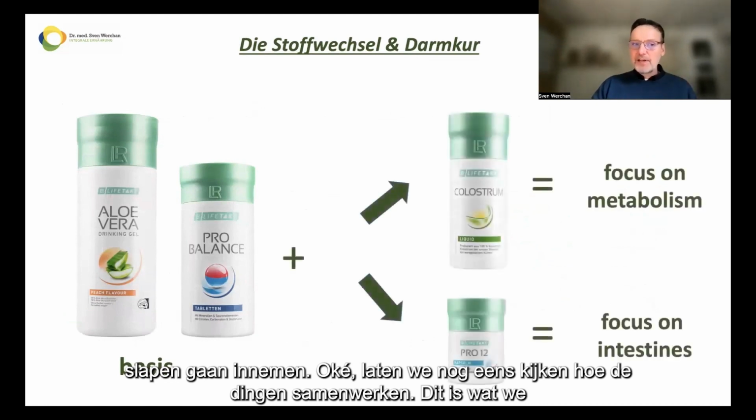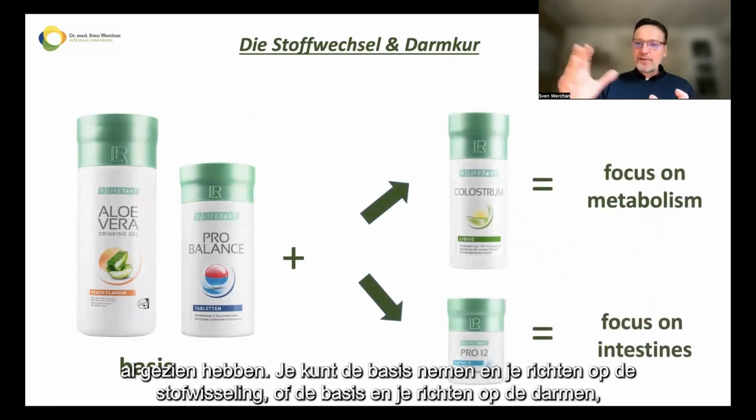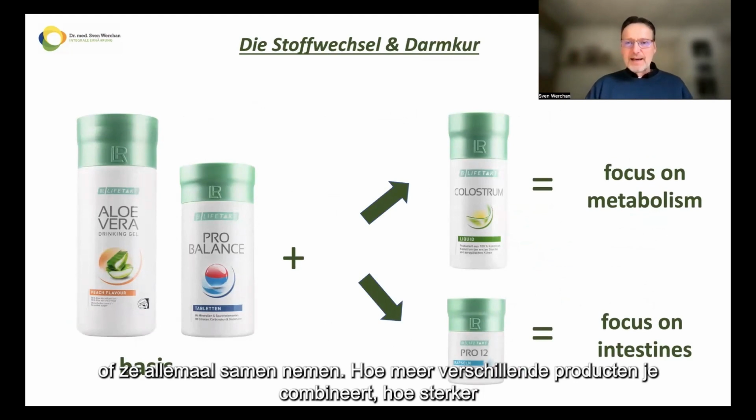Okay, let's take a final look at how the things work together. This is what we have seen already. You can take the basis and focus on metabolism, or the basis and focus on intestine, or take them all together. And the more different products you combine, the stronger the effects will be.